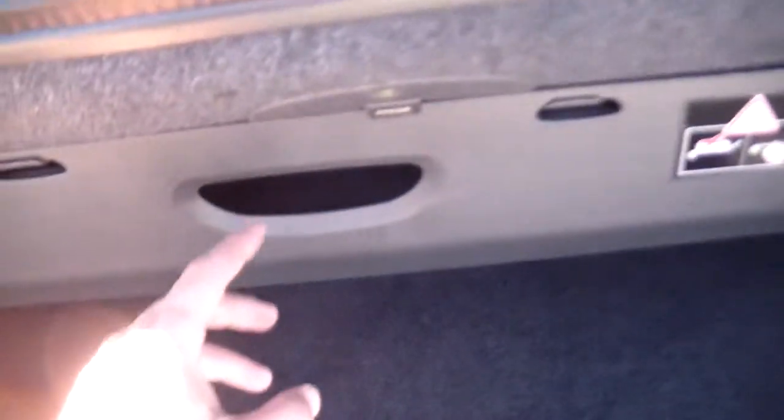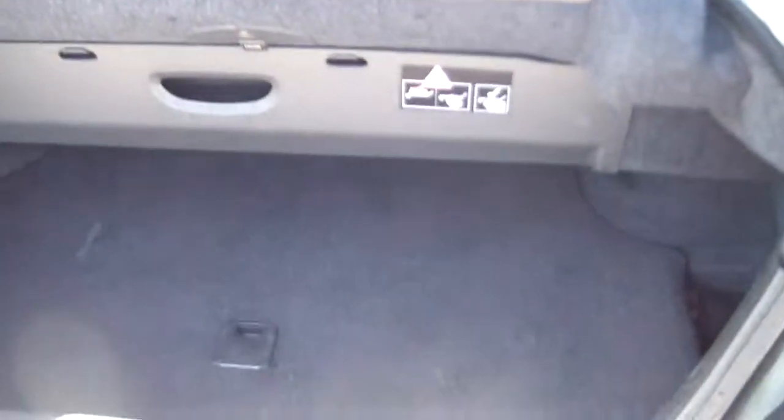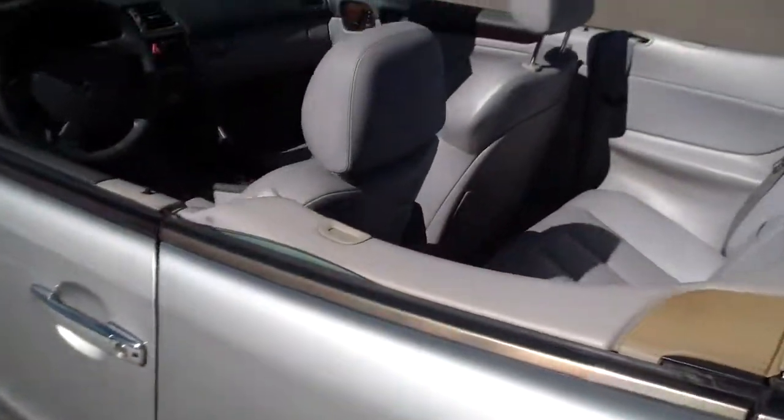This right here is where the top goes down into. You take this and you can slide this back. See, there's the top right there. If you have that open, the top will not go down. So it's like a little safety feature, so you don't crush anything in the trunk. That's pretty much about everything I can think of.